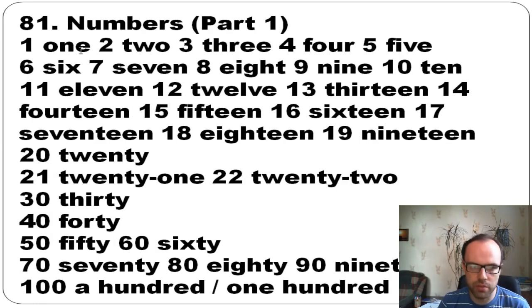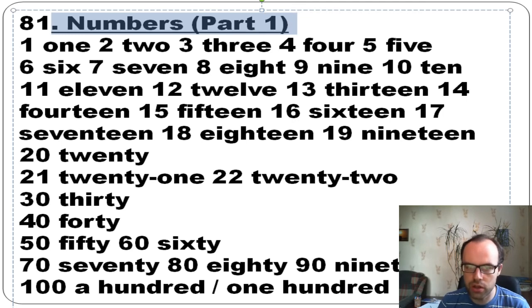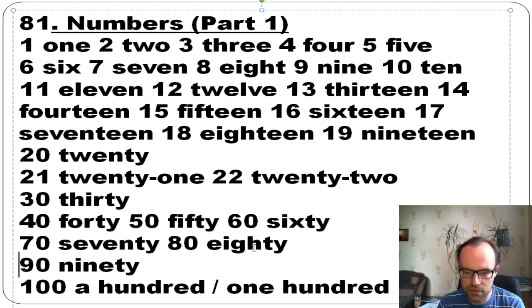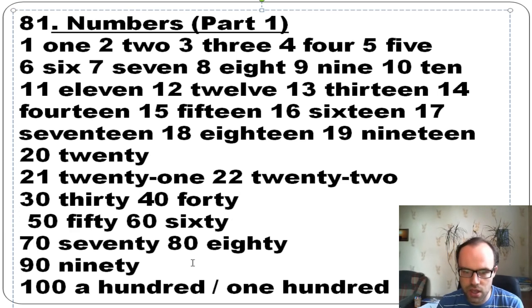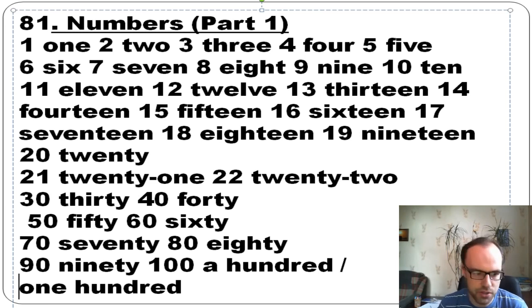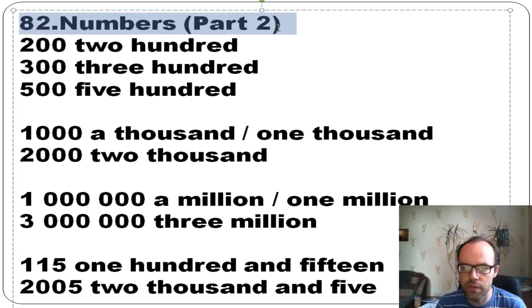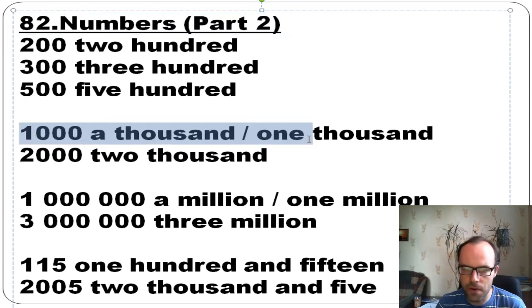Okay, let's talk about numbers. So part one, so we say 1, 2, 3, 4, 5, 6, 7, 8, 9, 10, 11, 12, 13, 14, 15, 16, 17, 18, 19, 20, 21, 22, so and so on, 23, 24, then 30, 40, 50, 60, 70, 80, 90, and then we say 100, okay?